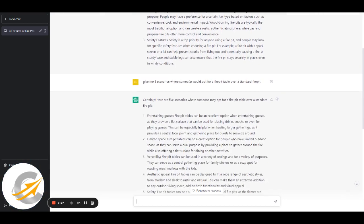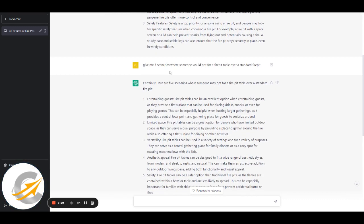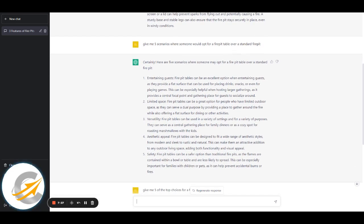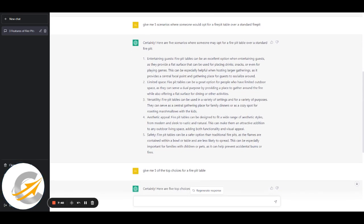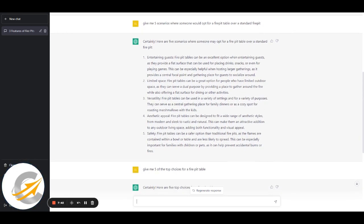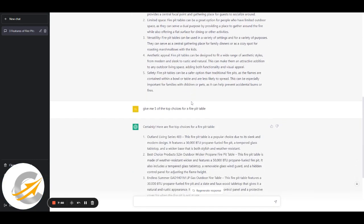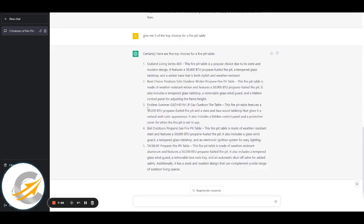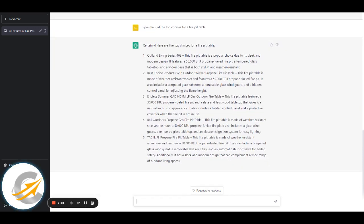The other thing that I recommend that you research, either through AI or manually, are the scenarios where someone would use a fire pit table over a standard fire pit. Entertaining guests, limited space, versatility, aesthetic appeal, and safety. So these are some areas that I could talk about on the site. Why should you pick a fire pit table over a standard fire pit? And I've got some content there. Give me 5 of the top choices for a fire pit table. And you've got here outlined living series. And these are just, I wouldn't take AI's, I'd go off the best sellers list, but it gives me an idea of what to look for.